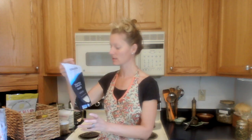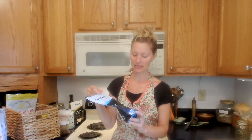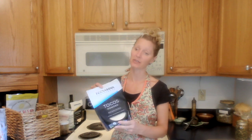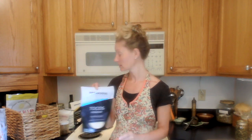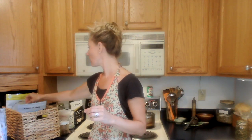Okay, tocotrienols is rice bran solubles, and they're very high in vitamin E. And vitamin E is necessary for cellular regeneration and elasticity. And they're delicious. I do like a heaping tablespoon of tocotrienols. Delicious, kind of creamy, vanilla-y.